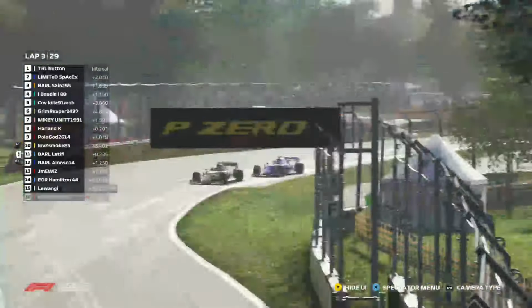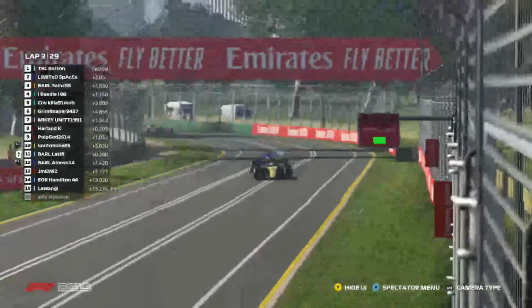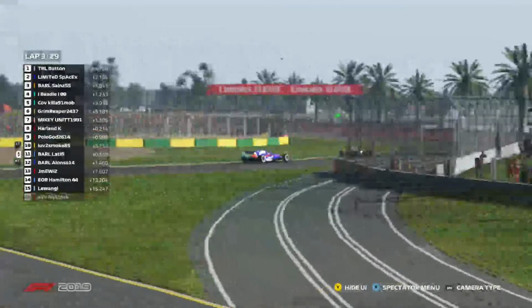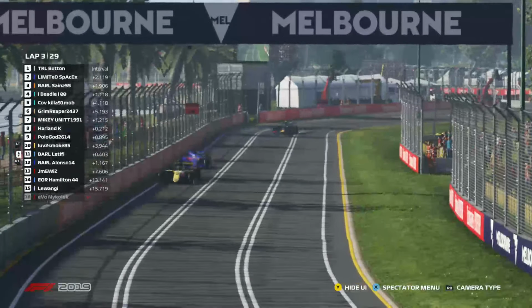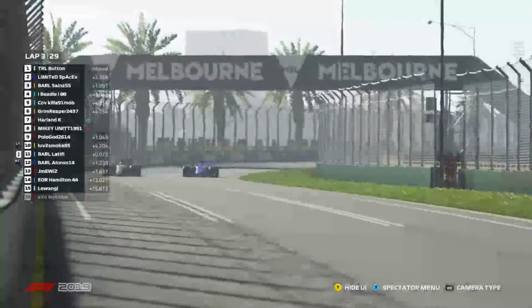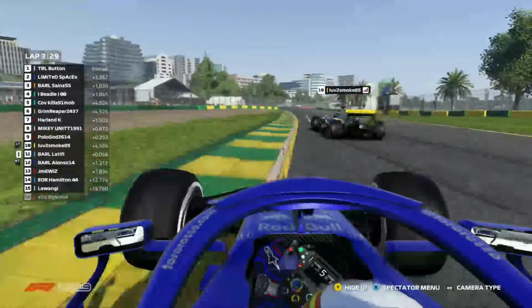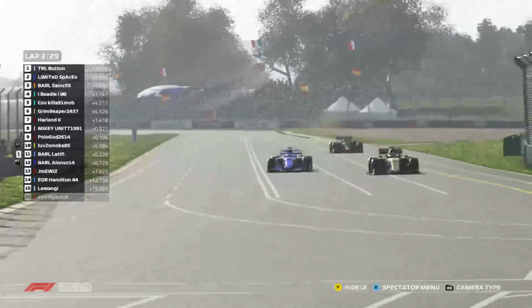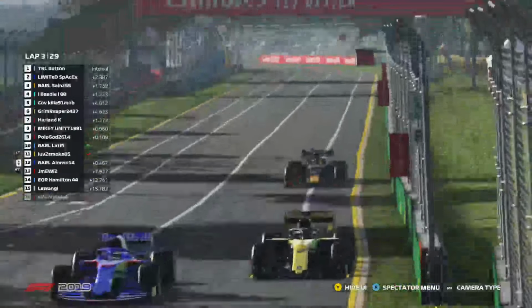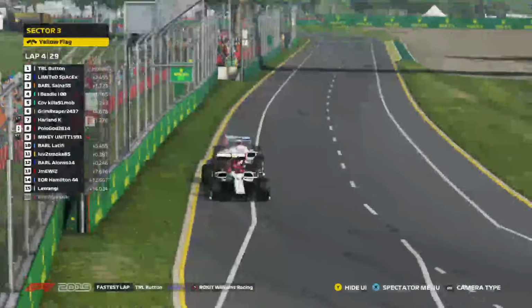There's already a 2-second gap between Button and Limited Space. 1.6 between Limited Space and Sainz. As Harlan K has finally passed the ghost car. Oh, somehow they've kept it through there. As now Latifi wants to overtake Love to Smokes. He's in front of them. Man. So now this brings Alonso into the fight. So now Polo goes past Mikey Unit.